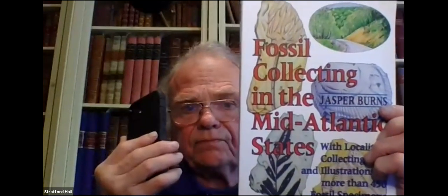Will you show the cover to everybody? Hold it up where your face is. Should I hold it up? Mm-hmm. Now it's going to be reversed, isn't it? Perfect. Awesome. Ohio, I got one. Road tripping. I got one more I'm going to plug. Ooh, cool. Fossil Collecting in the Mid-Atlantic States. That's nice day drives for anybody in the area. There you go. Fantastic.